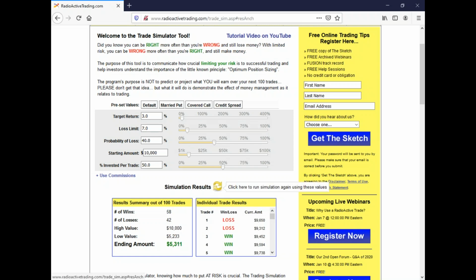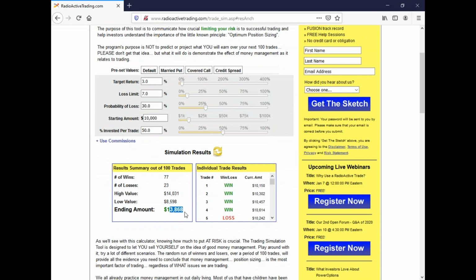Not even to a profit. You got to get closer to 70, 75%. Let's try that. Let's put it at a 30% probability of loss, folks, real quick. There you go. 30% return over 100 trades. Being right 77% of the time with just slightly in the money, at the money covered calls, which only have a probability of probably 55% or so, not 77.